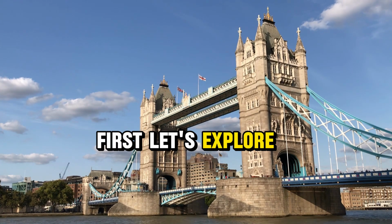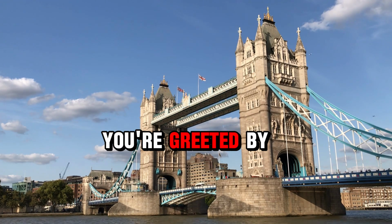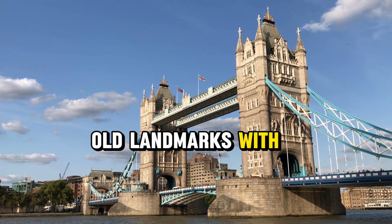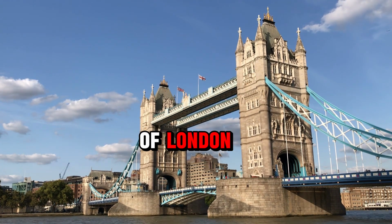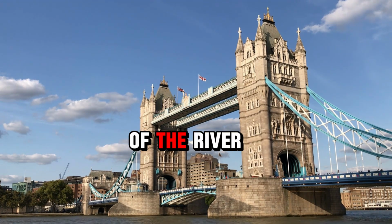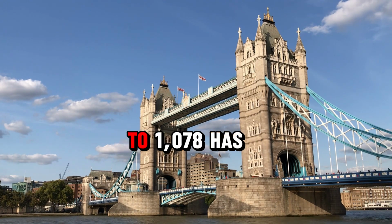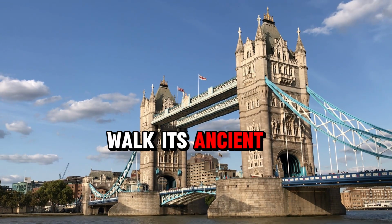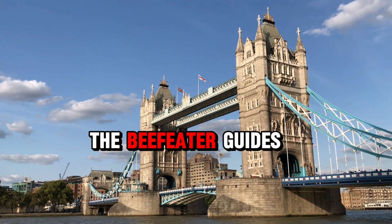First, let's explore London as a traveler. As you step into the city, you're greeted by a skyline that mixes centuries-old landmarks with sleek skyscrapers. Start your journey at the Tower of London, a historic fortress on the banks of the River Thames. This UNESCO World Heritage Site, dating back to 1078, has served as a royal palace, prison, and treasury. Walk its ancient walls, marvel at the crown jewels, and hear tales of intrigue from the Beefeater guides.